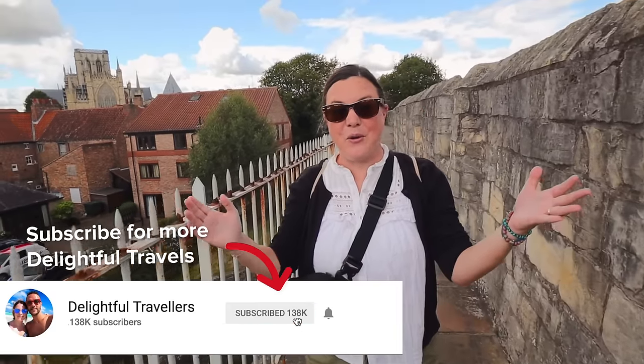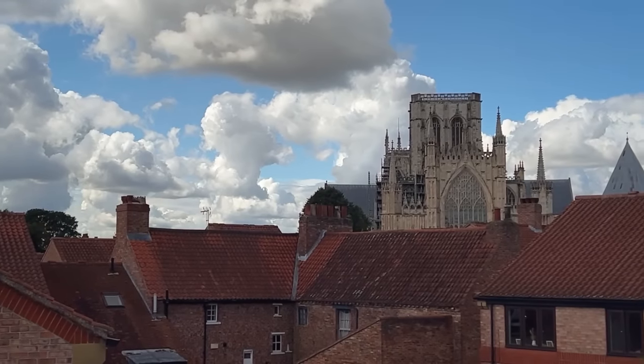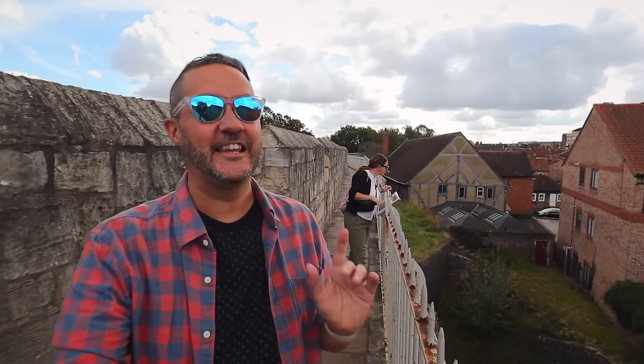One thing we do know already about this city is that it's absolutely chock full of history. There were battles here, there were murders here, the Romans were here, the Vikings were here, and it's actually surrounded by town walls, the longest town walls in all of England, which is where we are right now. You might be able to see the York Minster behind us here. We're hoping to take you guys to that later today.